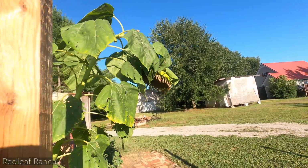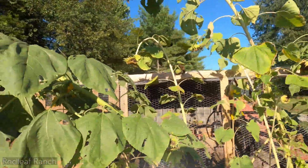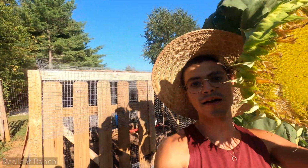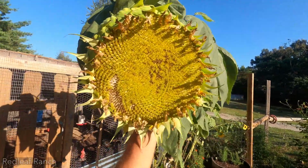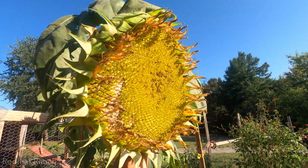It'll be nice to have some for, or a lot really, for the chickens, and then the rest we'll keep for ourselves. My gosh, look at this one, y'all. This is huge. I mean, it's bigger than my head. Wow. You can see that the flowers on it are starting to die off, fall off, and exposing the seed. It's gonna give us a lot.